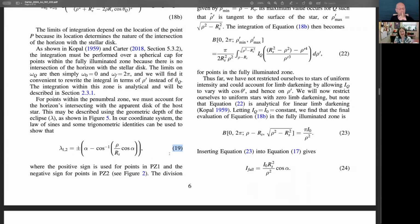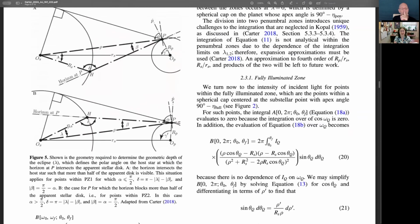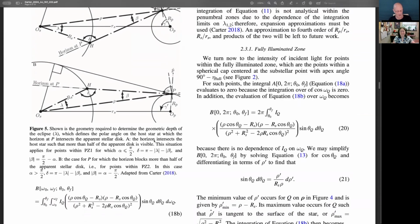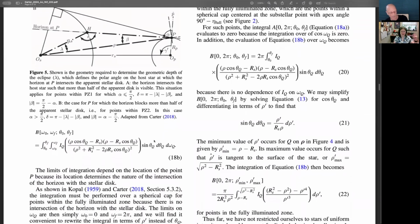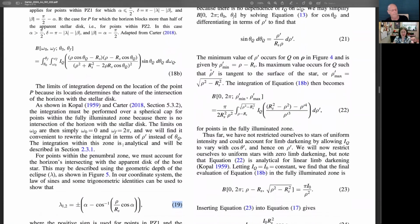Yeah. And you can see that too with those eta angles from previously. If you look at those, you'll see for large star-planet separations, the fully illuminated zone and the unilluminated zone just meet at 90 degrees. Or rather, 90 degrees latitude, 0 degrees polar angle. And the penumbral zone just doesn't exist. Okay, cool. So that's how we would approach an analytical solution within the penumbral zone.